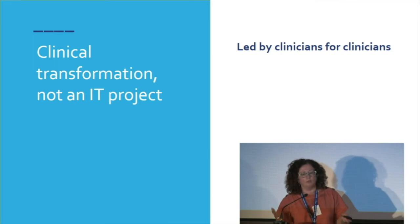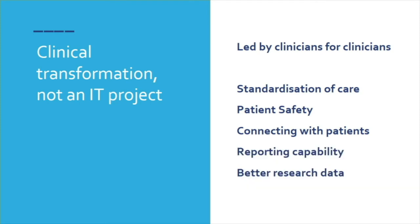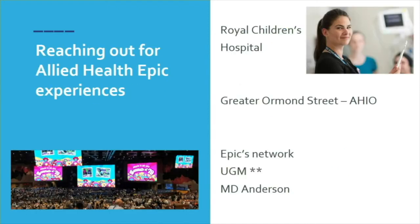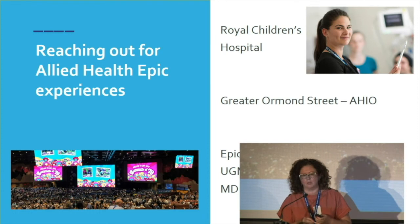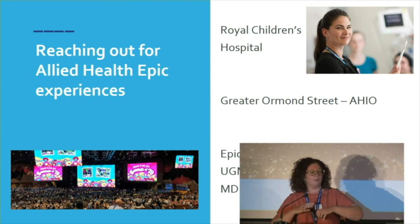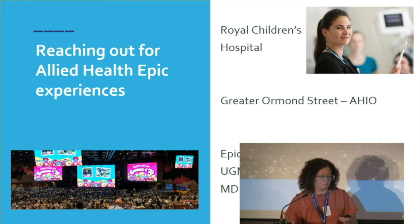I'm not going to go over this much because Adrian had already touched on it, but as we've heard numerous times, clinical transformation is not an IT project, it's led by clinicians for clinicians. And Adrian's already gone through most of these points. What I did early on was realise that, yes, I had some change management experience and a bit of experience with EMR, but the great thing I found working with Epic is how amenable everyone else using Epic is, they're just open to you coming and asking questions.